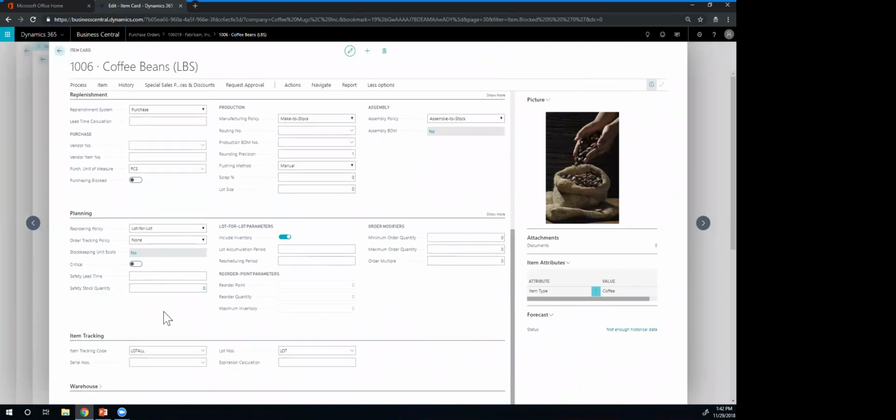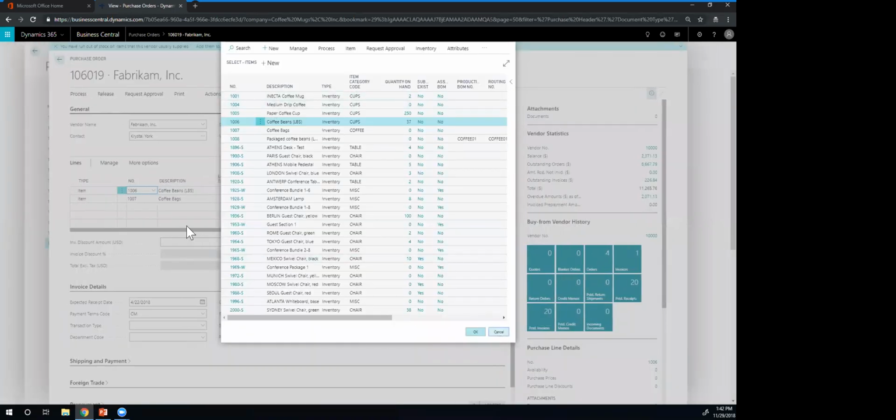We have the beans that actually are lot tracked everywhere, which means that we have to issue a lot number for the beans, because the lot numbers might have expiration dates. And if there's a recall, then you have to be able to trace it back, etc. So let's just go ahead and get through that.